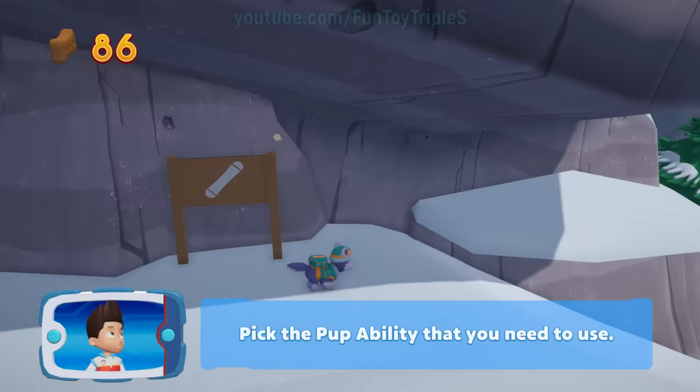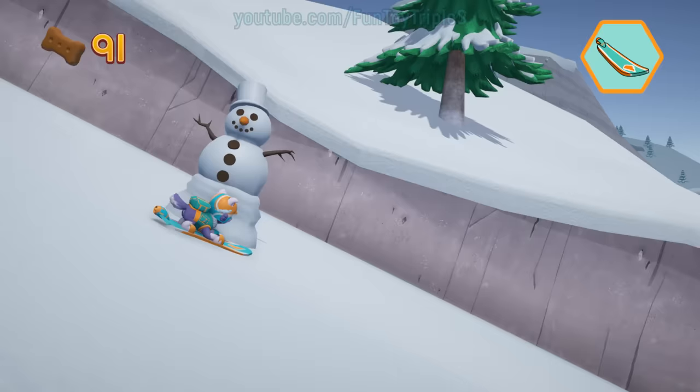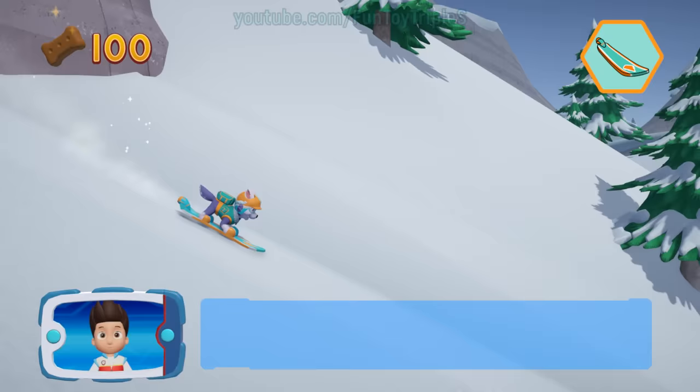Pick the pup ability that you need to use! Here we go! Now let's help Everest to snowboard down the mountain! Press the A button to help Everest jump! Collect all the pup treats in a mission to earn special pup treat awards.